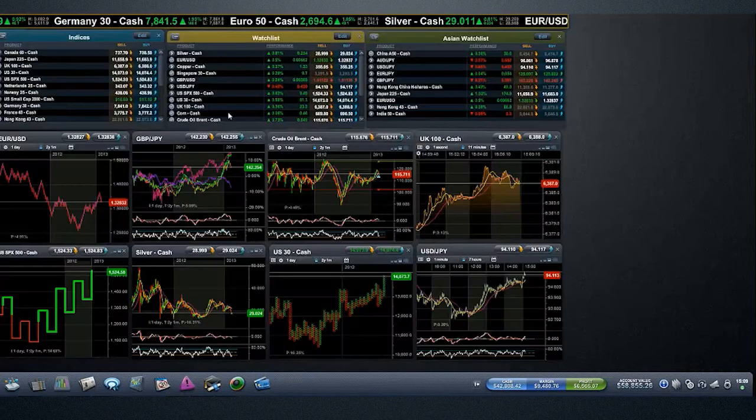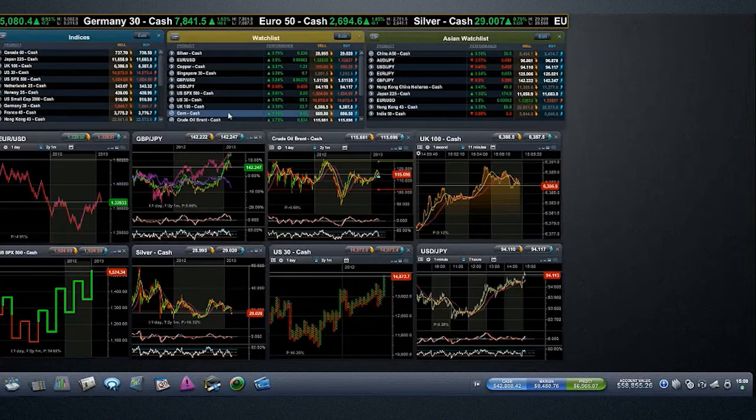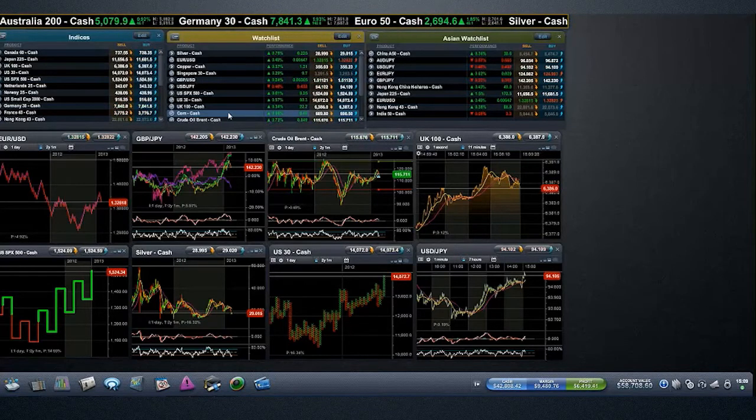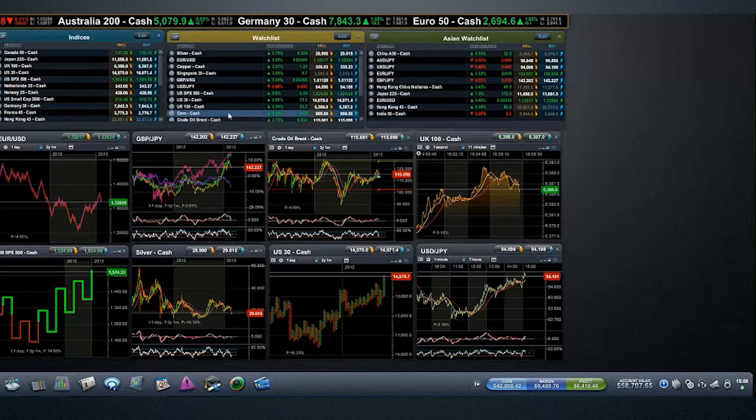And then we go on to the new look and feel of the platform. We've taken a lot of inspiration from other institutional platforms out there, and taken a lot of feedback from our client base, and I really think we've nailed the overall design right here.